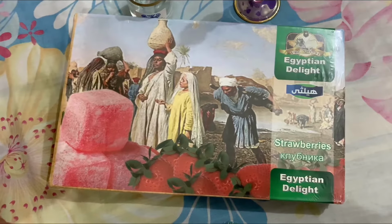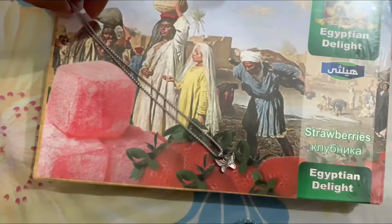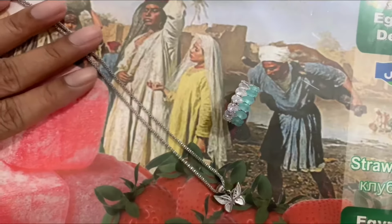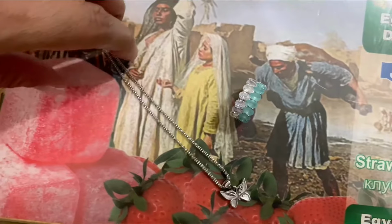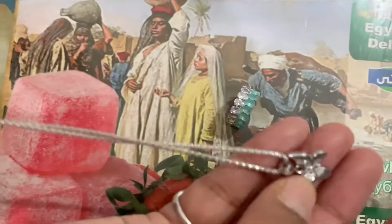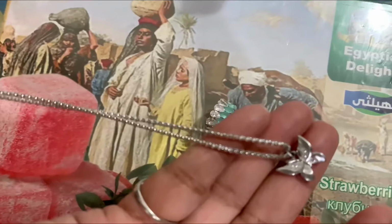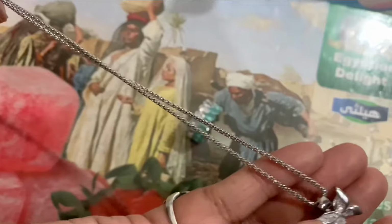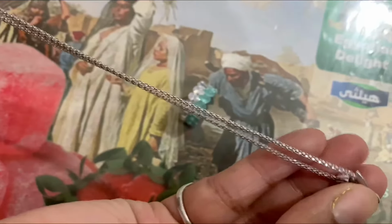Now let's come to the jewelry. Egypt is famous for its jewelry. So as you can see, this is a necklace, a butterfly necklace. This is pure silver. I bought it from Luxor, from a very small shop.